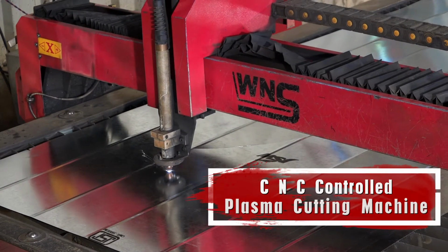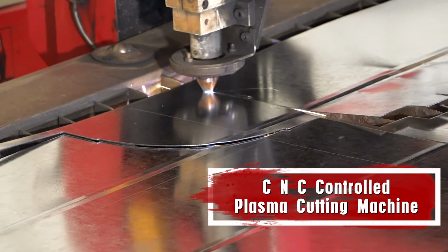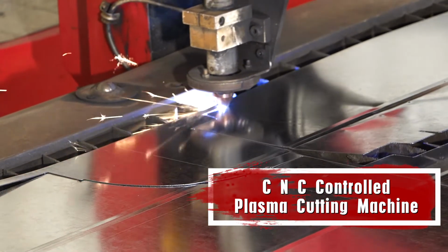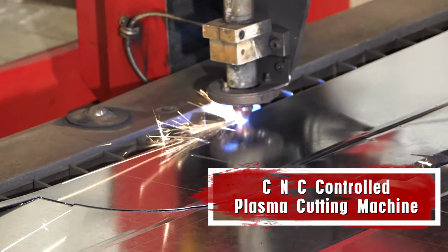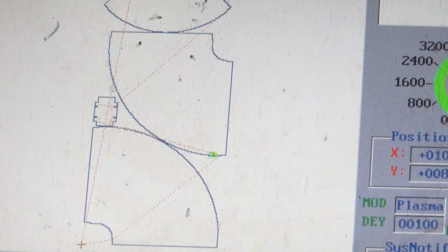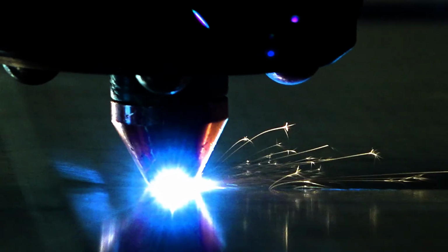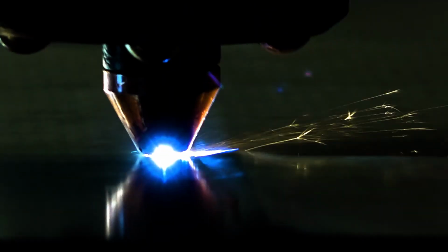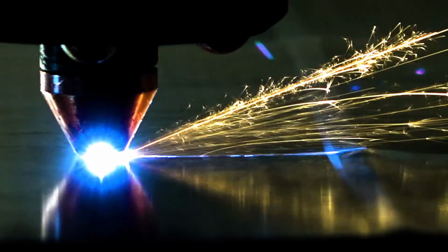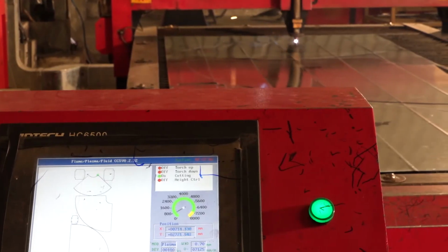CNC controlled plasma cutting machine drastically reduces waste material and operating costs, resulting in quicker delivery scheduling with a high degree of accuracy. It can cut straight ducts, elbows, reducers, collars, Y pieces, round ducts, Z sections, square to round, and even mixing box.